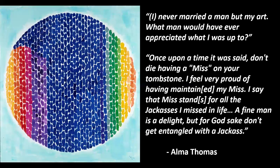And then I really enjoy learning about these artists' lives and what they're all about and what they thought and said and wrote and all that kind of stuff. So here's a couple interesting quotes from Alma Thomas, just so you can get a sense of what some of these artists were like as people. I never married a man, but my art. What man would have ever appreciated what I was up to?